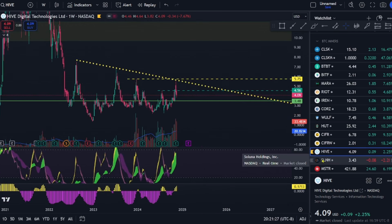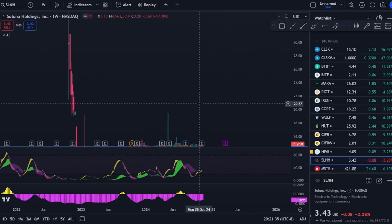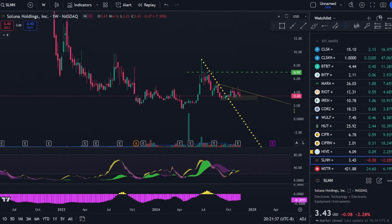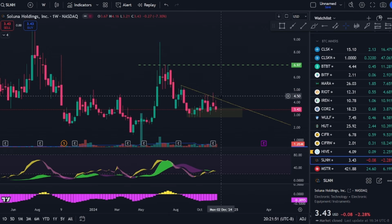Slnh, the gamble play, the lotto ticket. How is it doing? It hasn't done anything. It's still just in this little box here. It comes out of it sometimes and drops back into it. So this is the lotto play. This thing is not looking particularly good, but there's hope here. So we're going to get rid of that line and we're going to hold this one.